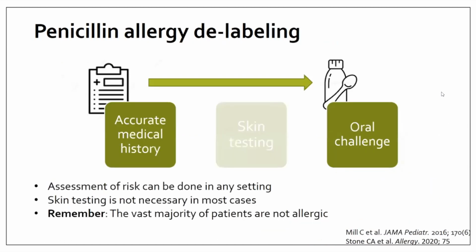And so I'm here to tell you that for penicillin allergy delabeling, you don't need a specialized team. In most cases, skin testing isn't necessary. There's a high rate of false positive results, as I've mentioned. And recent studies, particularly in pediatrics, show that they're not really all that reliable to begin with, even in patients who do have allergies. So you can assess risk in any setting by taking a really good medical history, and oral challenges can be done very safely as well, because most of these patients who are low risk are truly not allergic. And so that's something to remember when we're thinking of penicillin allergy delabeling.